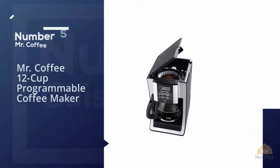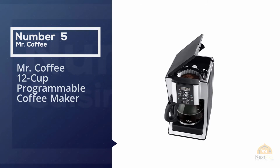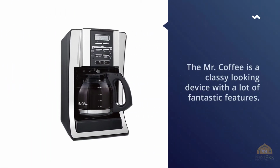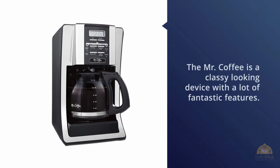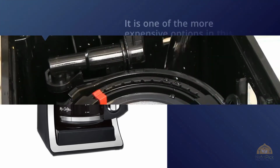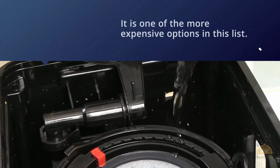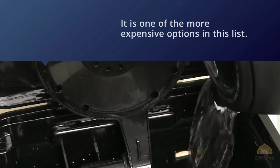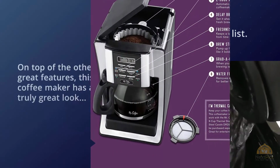Number 5. Mr. Coffee 12-Cup Programmable Coffee Maker. The Mr. Coffee is a classy-looking device with a lot of fantastic features. Though it's one of the more expensive options on the list, it offers a lot to back it up. On top of the other great features, this coffee maker has a truly great look. It's going to fit in well in just about any kitchen without becoming an eyesore.